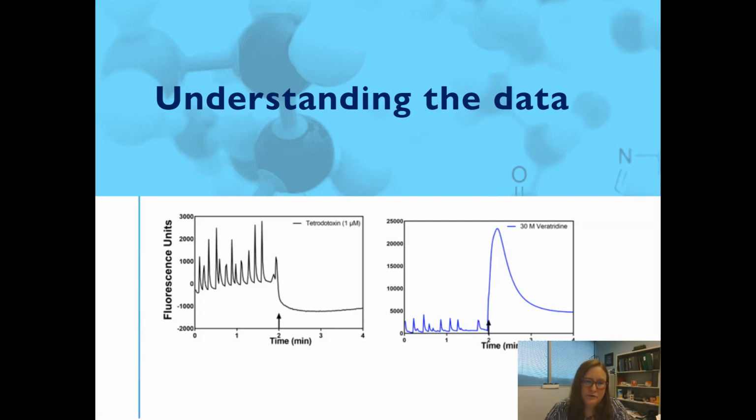So next, how do we understand the data? The data is graphed on the y-axis with fluorescence units and the x-axis over time. So for the first 2 minutes, we allow the rhythmic calcium oscillations to occur. And then, as you can see with the tetrodotoxin on the left, once that tetrodotoxin has been applied, the 1 micromolar, you see a stop in those rhythmic calcium oscillations, which occurs because the sodium channel is blocked, and that ends up downstream blocking these calcium oscillations.